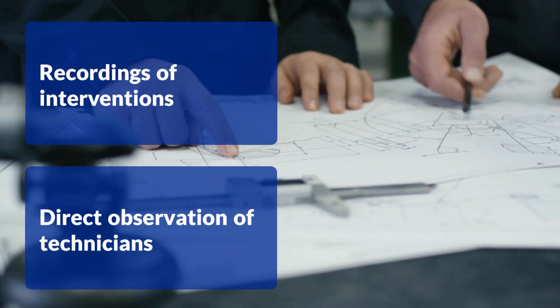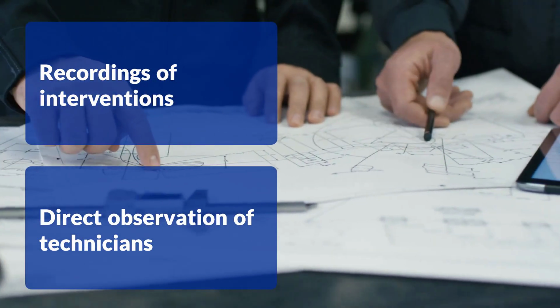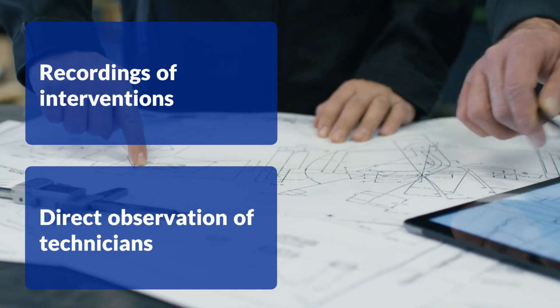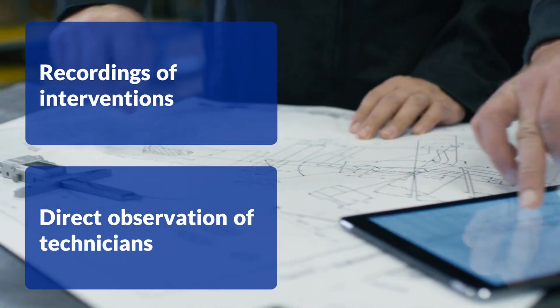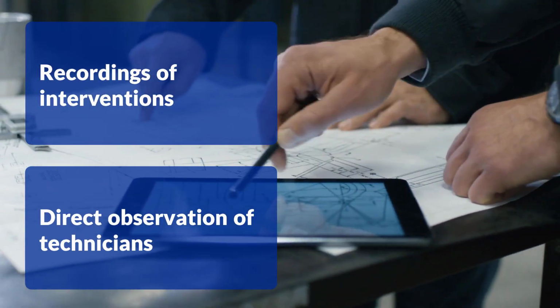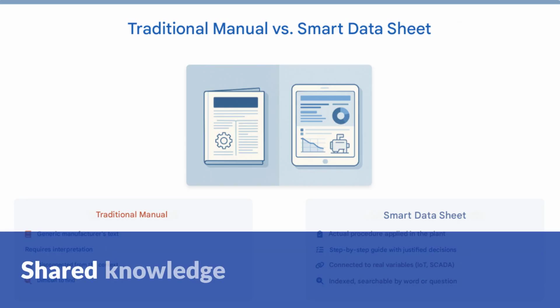Direct observation of technicians performing their tasks allows for the identification of critical steps, risk points, and best practices. Even hand-drawn schematics by a veteran technician explaining how to redirect a flow or solve a problem are digitized and incorporated into the smart data sheet. Thus, every intervention, every experience, every successful adjustment becomes shared knowledge.